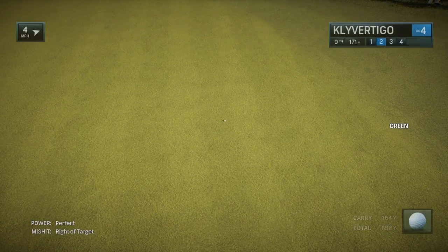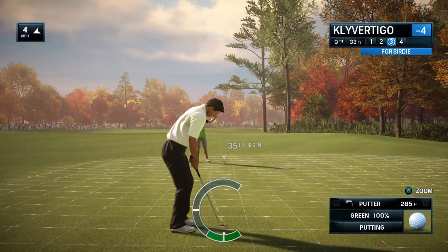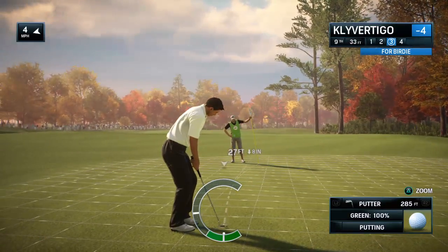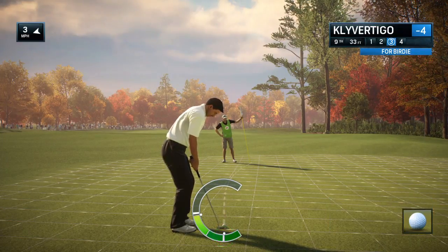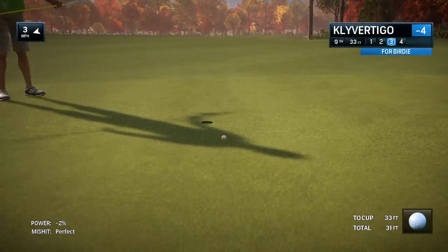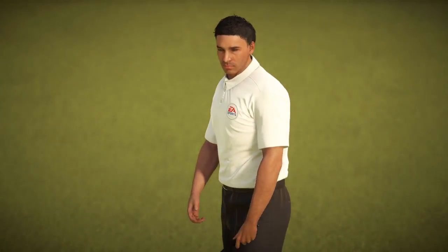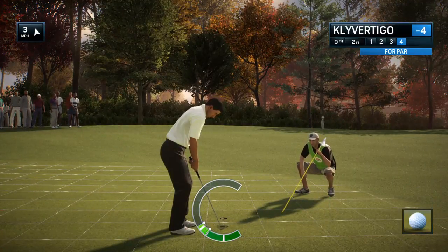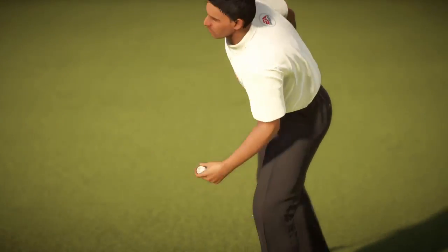Chance to close out the front side here with a birdie. This is a cross-country special. Speed wasn't bad on that long putt, but the read wasn't very good. Getting set now over the putt. No problem at all. Good putt, and stays at 4 under par.